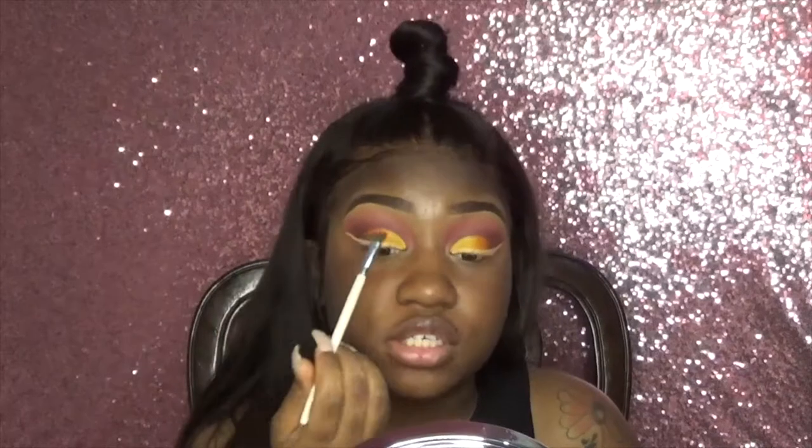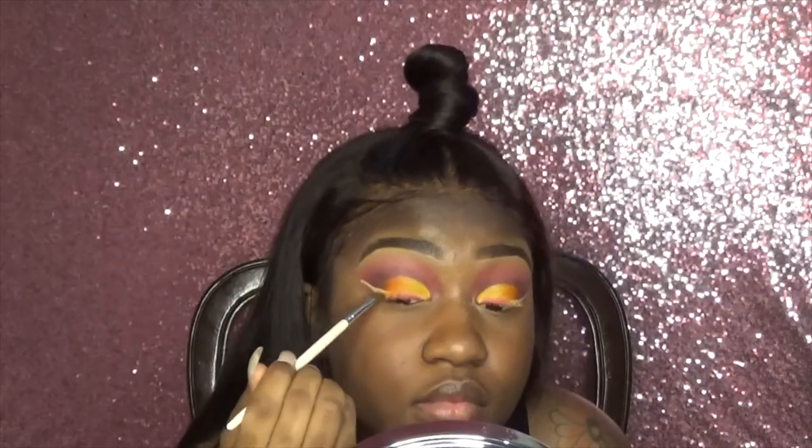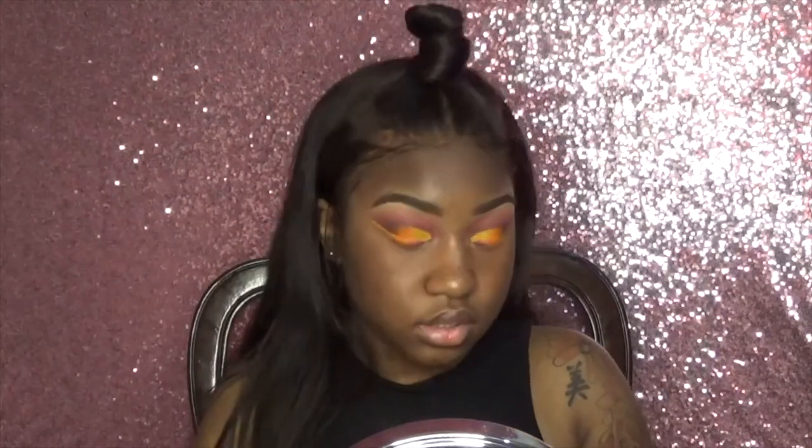I'm gonna fill in this concealer going pink, orange, yellow. Nothing is changing except that the pink is probably not gonna be as dark. It's gonna be just the regular pink on its own. Using that same e.l.f. brush. Clean it up now with the same chestnut color.